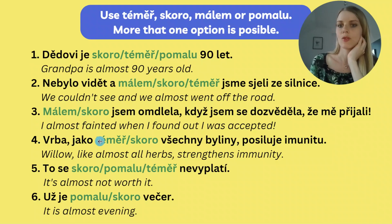Číslo 4. Vrba jako téměř všechny byliny posiluje imunitu. And this sounds like a sentence from an article. So téměř would not sound too bad. It's suitable here. Being formal is okay, but skoro as an informal word is also okay.